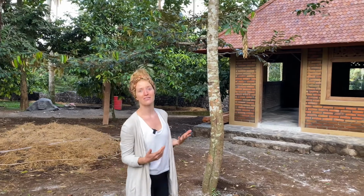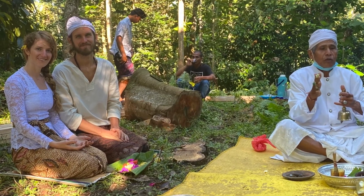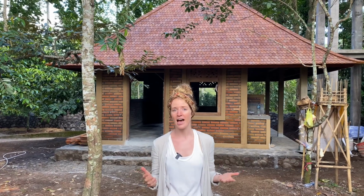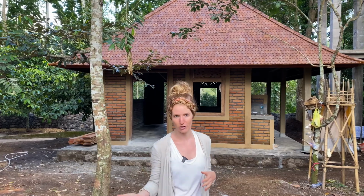So with us choosing to live in Bali, there have been quite a few things we've had to learn about the culture and the traditions, especially because we're living in quite a rural village where the tradition is very important to them, and especially with us working closely with the local Balinese family.